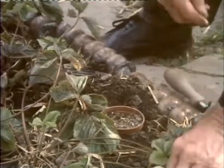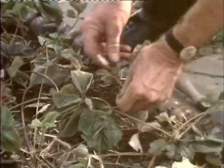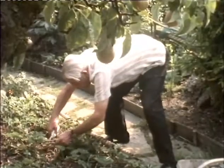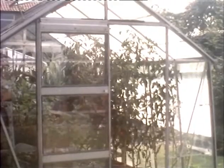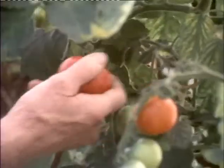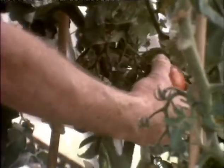So Fred sinks a pot filled with John Innes No. 1 into the ground and selects a good strong runner to peg in. He repeats the operation as many times as he thinks necessary, then cuts away any runners left over. Fred seems to be very pleased with his tomato crop because they're exceeding all expectations.